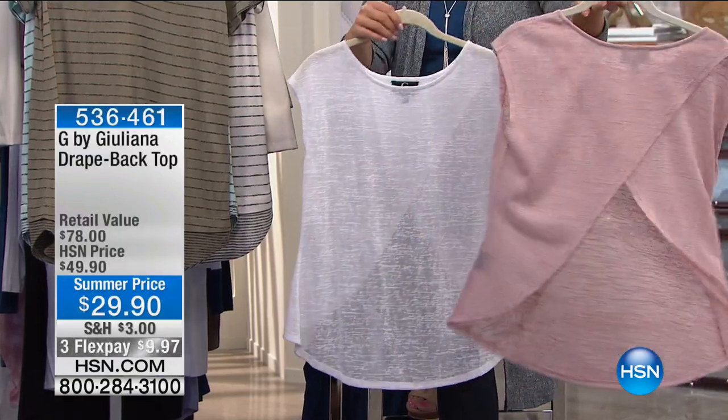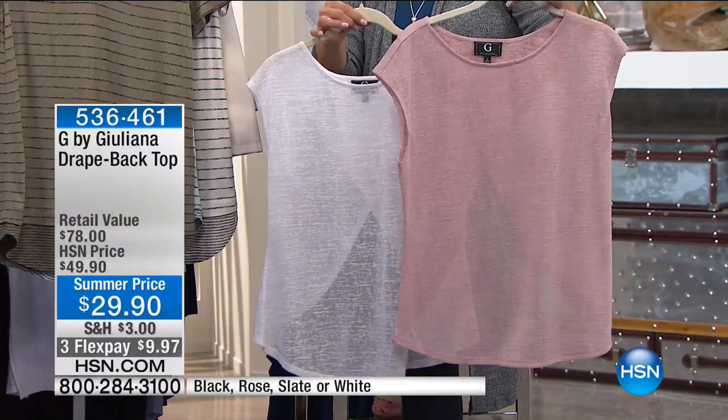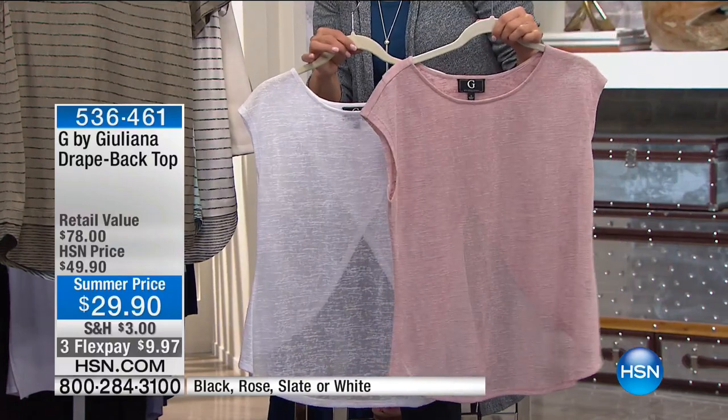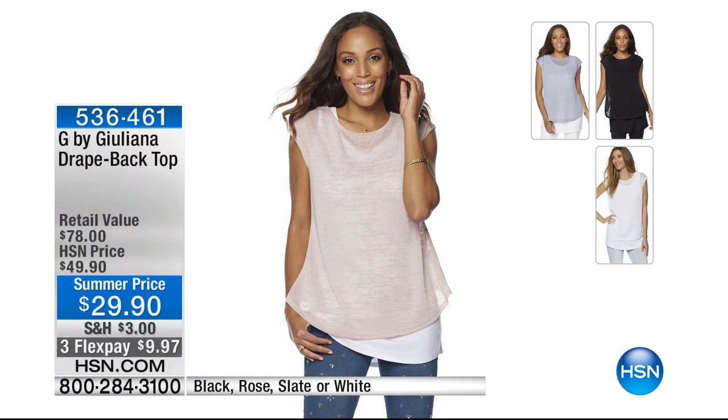This is what Giuliana showed you that was so darn cute, how she layered it with the other pieces in the collection today. Yep, we have two colors available, maybe four. Black, rose, slate, and white. I've got the white and the rose. There's the black and the slate. Absolutely so cute. And so right on. And you put both the Today's Special tank under that. The lace tank would work underneath that. Yes. And what was the last thing you put under there? Exactly, it was so cute. You had one more thing you put under there.